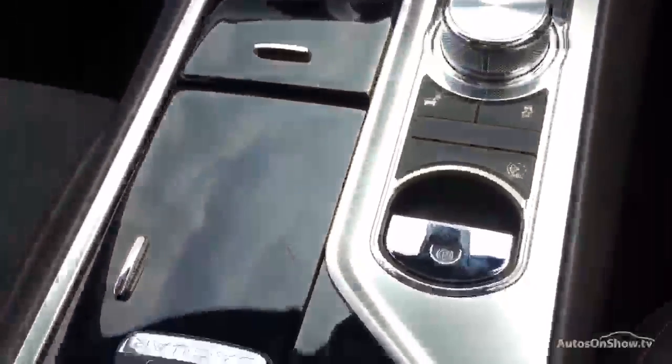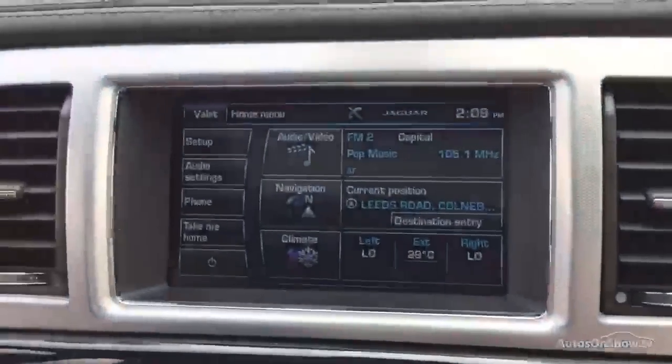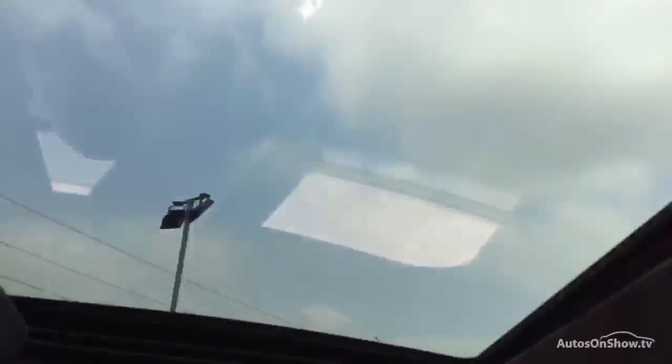Take a closer scan of your central console unit there. It's got navigation, check that out. And it's also got a rear view camera. There we go, there's your rear view camera. Close up of your steering wheel. Also got a sunroof, if we have a quick look at that. Yep, works in fine order. Close it up.